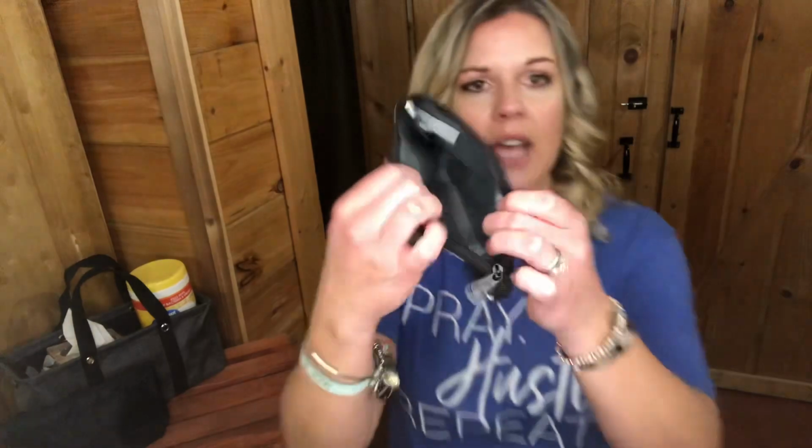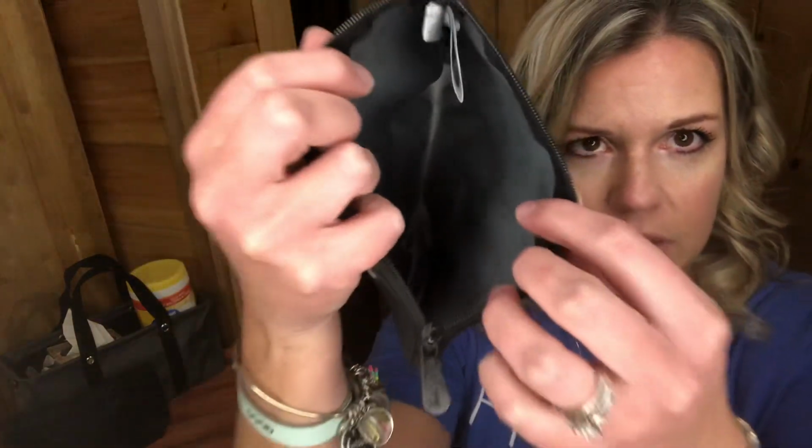Here is the Snack and Go pouch. Now this is kind of like a thermal lined pouch. It's kind of hard to see, but I keep 2 of these in my glove box. So one is packed full of snacks for my kids, because sometimes you're in your car and you weren't prepared. So I'll have some Smarties, maybe some little granola bars. I always have little Propel packets because we love Propel in our water.